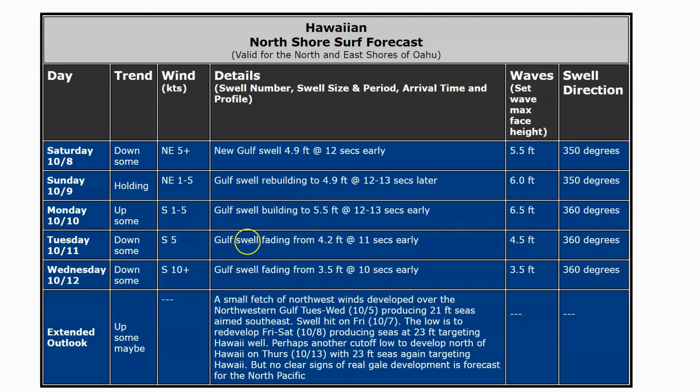Then Tuesday, things settling down a little bit at 4.2 feet at 11 seconds early, so 4.5 foot Hawaiian, a couple feet overhead or more, and fading some more on Wednesday down to 3.5 feet at 10 seconds, or 3.5 foot Hawaiian, we'll say a foot or two overhead sort of thing. But we know there's even more behind that.